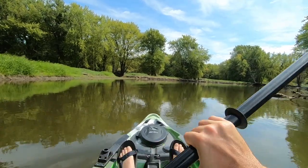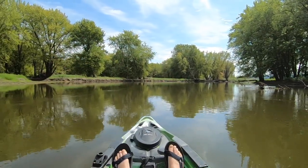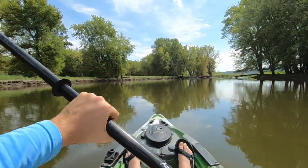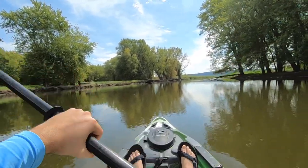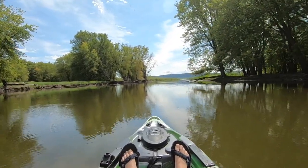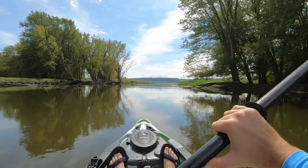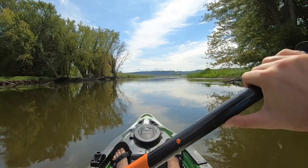The water is definitely muddy, but it's surprisingly clear. I can see my white paddle about 2.5-3 feet down. I mean, don't get me wrong, it's definitely tinted brown, but it's surprisingly clear. Oh my gosh, this is so cool. Look at that open up. Opens up with a beautiful view of a power plant.